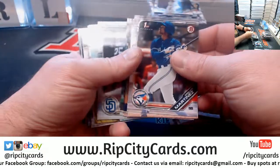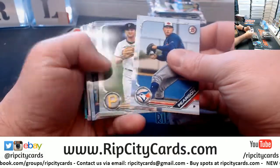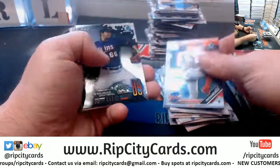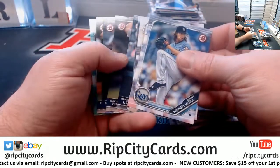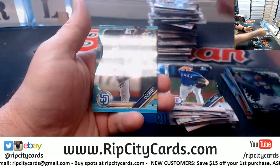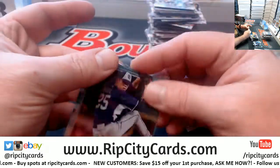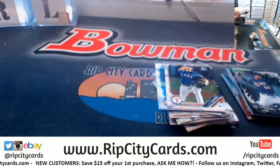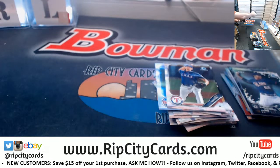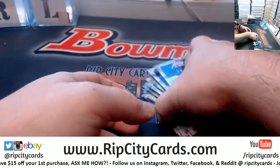For whatever reason, I noticed like a lot of the chromes and papers end up together, like same player. Not particularly useful in any way, but just an interesting observation. And a Mackenzie Gore /125 for the Padres. So let's move the papers over there.